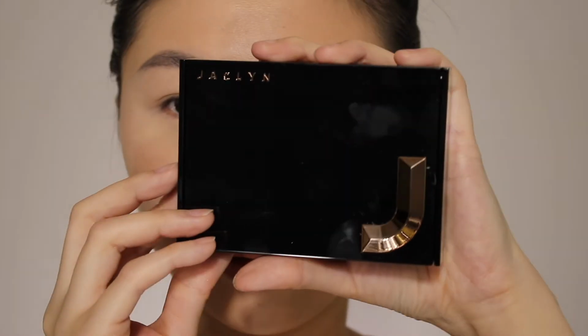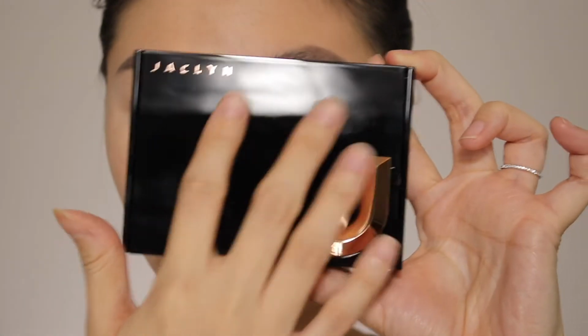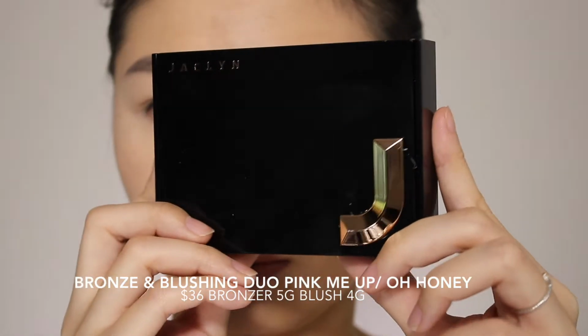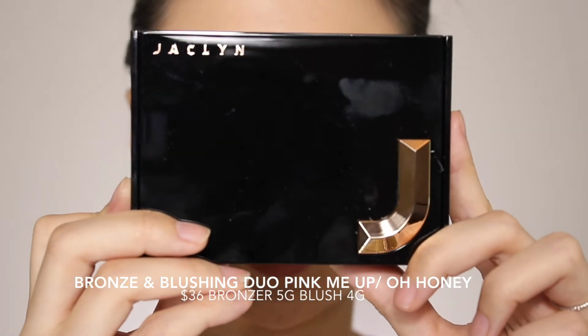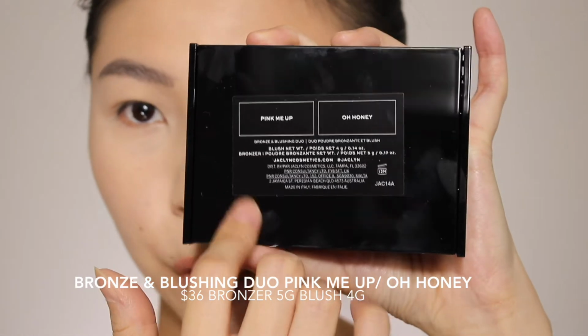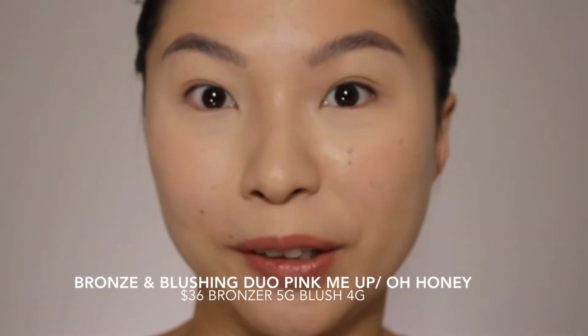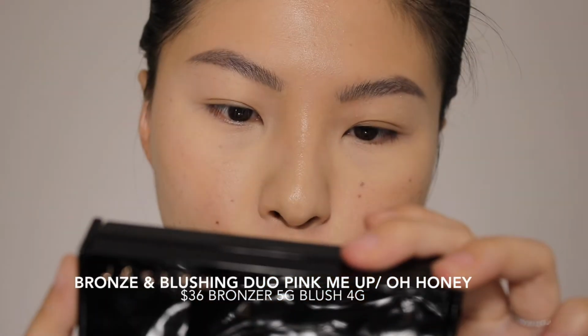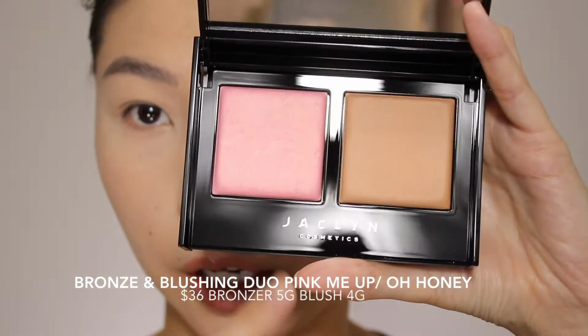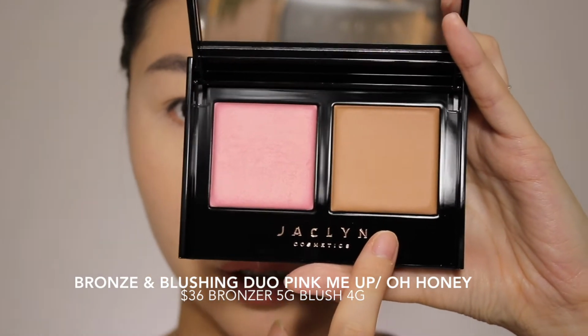So this is what it looks like. Feels like Pat McGrath packaging. It's heavier duty plastic, and again the sticker is not straight. Excuse me for pointing this out. So this is in the shade Pink Me Up and Oh Honey. So I guess this is the shade Pink Me Up, this is the shade Oh Honey.